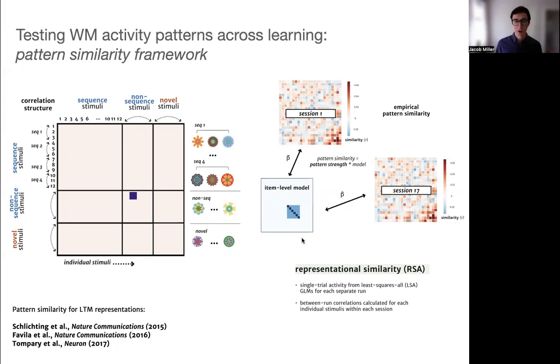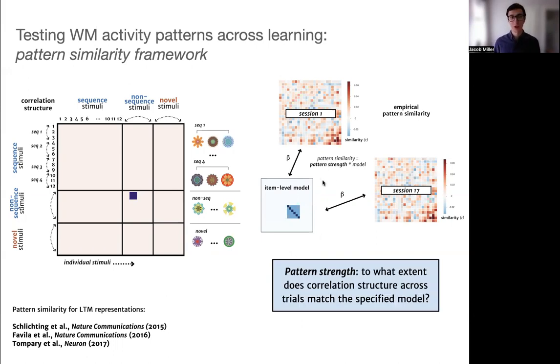For example, an item level model testing whether trials of the same stimulus become more similar to each other across time than to trials of a trained stimulus to other trained stimuli. For each model we could test, we could calculate a measure of pattern strength, which tells us to what extent the empirical correlation structure in the data across trials matches the specified model that we've given.